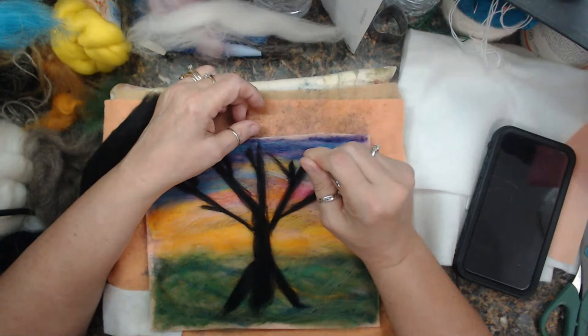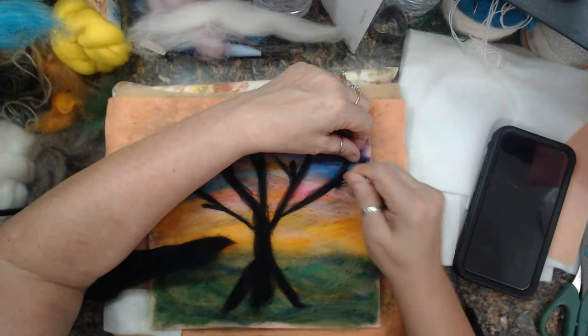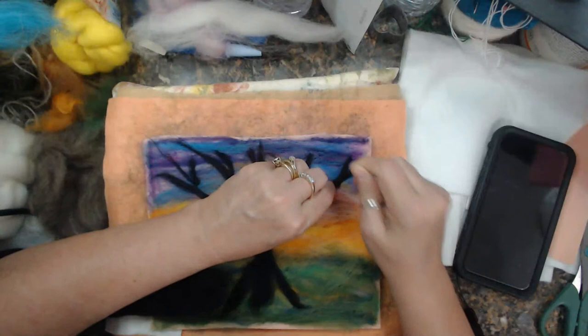I've got a minute. I've got one more tree limb here. I've got a minute to count down. Did anybody set their alarm?